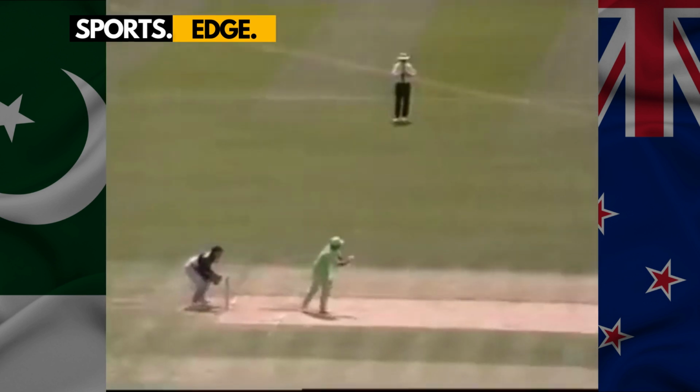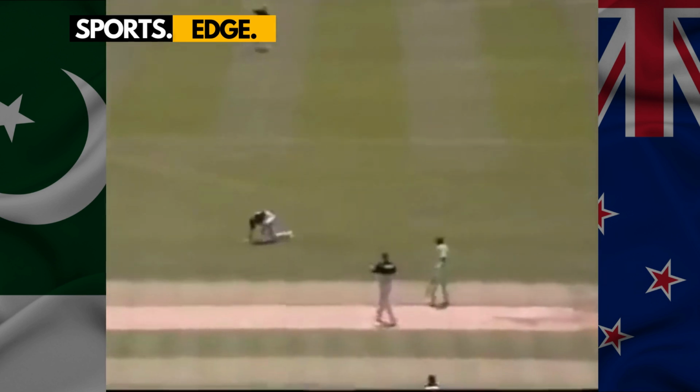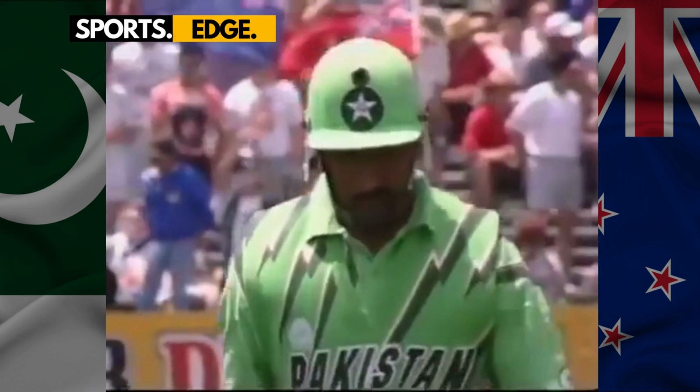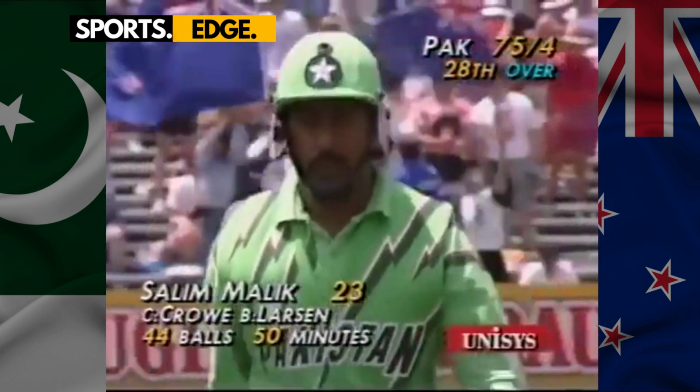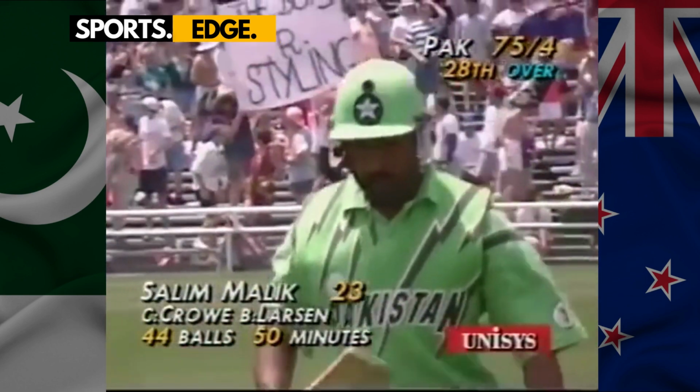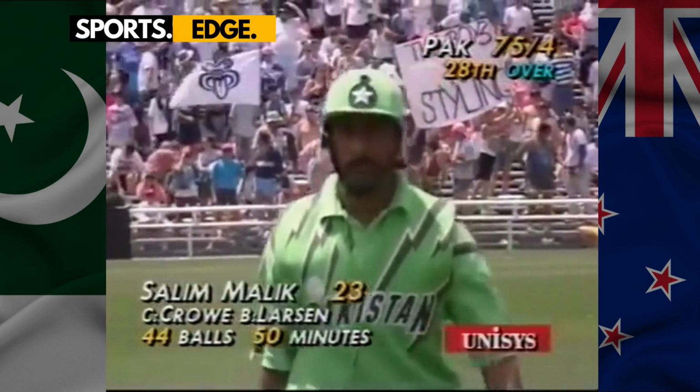There's a big setback for Pakistan. Another loose shot by Salim Malik, who tries to flick that one on the leg side, doesn't time it properly, mistimes it, and it goes to short mid-wicket and easily caught by Martin Crowe. Malik gone for 23, 75 for 4.